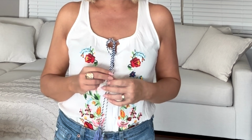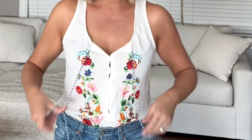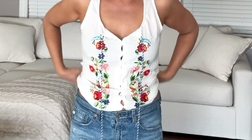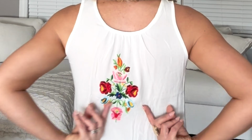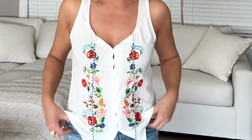So this one is actually 100% polyester, which to be honest, I was really, really surprised. That's why I feel like even when I check the fabric content, I still have to try things, because sometimes polyester goes really, really badly, and sometimes it doesn't bother me at all. I would have never guessed this one was polyester. Has a really nice feel to it, almost feels like a cotton linen blend. So I'm not bothered by that.